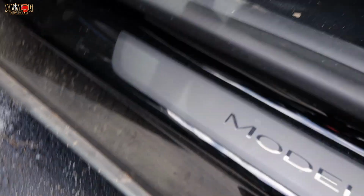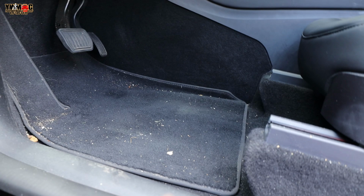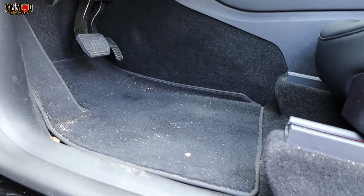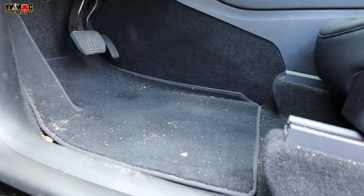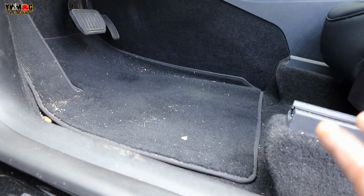If you look, these door jambs in these cars, man, stay pretty dirty. So we're gonna make sure we get in there and clean the door jambs properly. Get in here and vacuum it real good. It's been a while since I cleaned this car. I know you had gotten in an accident and the car was totaled or something like that. But anyway, we about to work on the exterior first, then work on the interior.